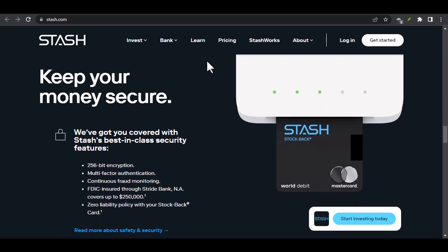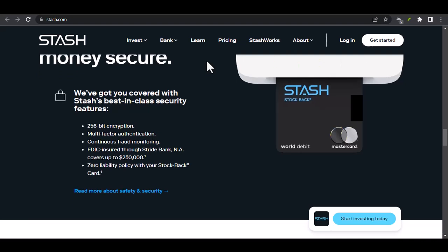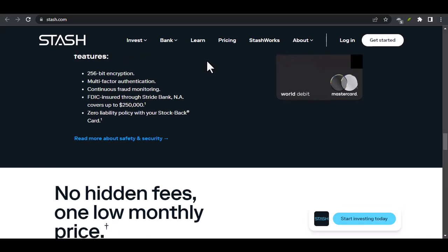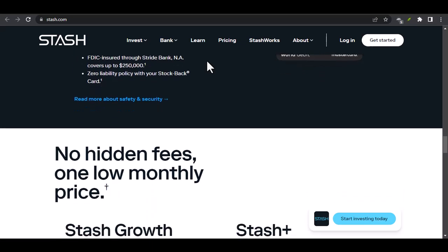Review Stash's policies. Familiarize yourself with Stash's terms of service to understand their withdrawal policies and any potential restrictions. Consider switching platforms. If you're consistently facing issues with Stash, you might want to explore other investment platforms that offer more flexibility and convenience.